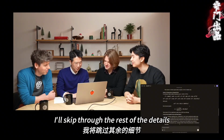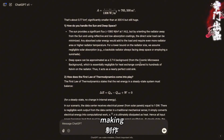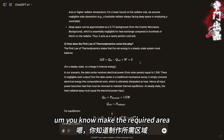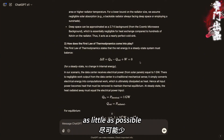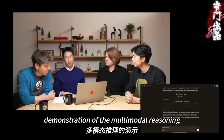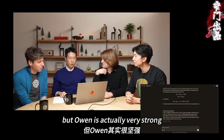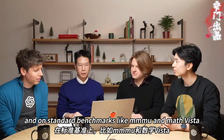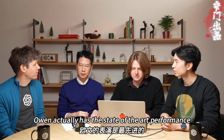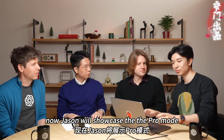I'll skip through the rest of the details, but I think the model did a great job making nice, consistent assumptions that make the required area as little as possible. So this is the demonstration of the multimodal reasoning. And this is a simple problem, but O1 is actually very strong, and on standard benchmarks like MMMU and MathVista, O1 actually has the state-of-the-art performance. Now, Jason will showcase the Pro mode.